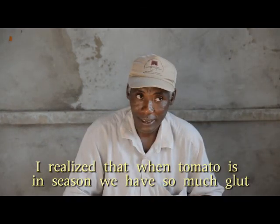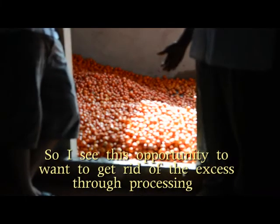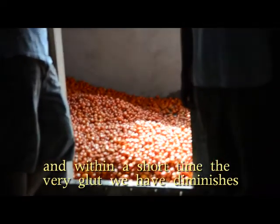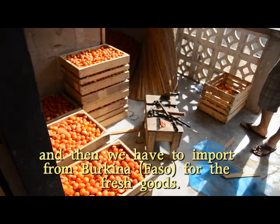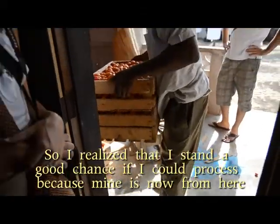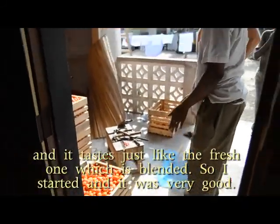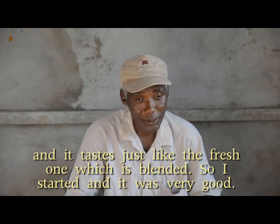I realized that when tomatoes are in season, we have so much glut that we farmers cannot take care of. So I see this opportunity to get rid of the excess through processing. Within a short time, the very glut we have diminishes, and then we have to import from Burkina for the fresh use. So I realized I stand a good chance if I could process this, because mine is natural and it tastes just like the fresh one, which is blended. So I started and it was very good.